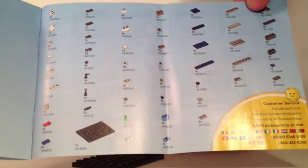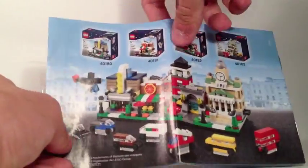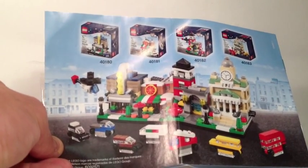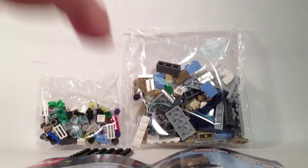Here's one page that has all of the pieces and the piece count, and on the back you get to see all the models assembled with all of the promotional buildings. So, let's do a time lapse and build this.